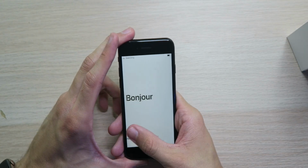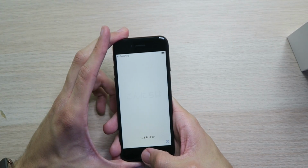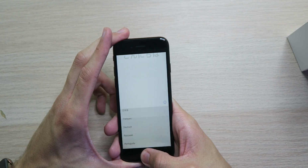All right, so let's go. How do we go? See, I'm not used to this. I guess we hit the home button. Oh, that's pretty cool. It's not an actual button, it's more of a touch sensitive button, but you can actually press down on it like it is a button.